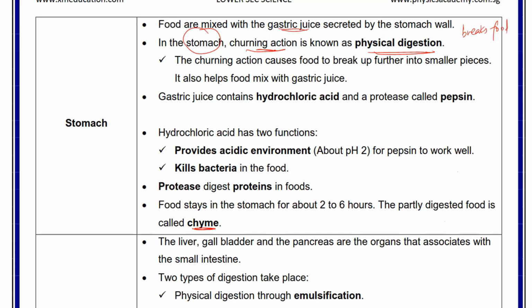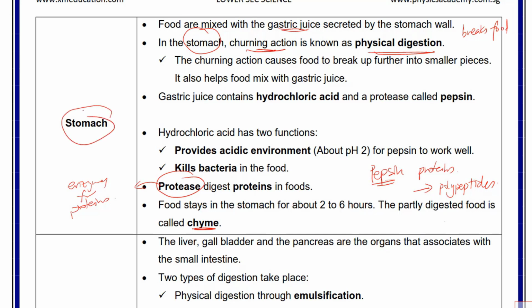On top of that, your stomach actually produces a protease. These are enzymes that break down proteins. The function of this protease, known as pepsin, is to break down your proteins into smaller chains of proteins known as polypeptides. Understand?